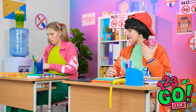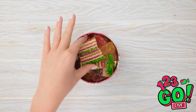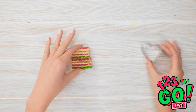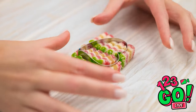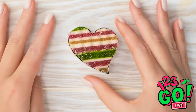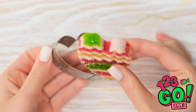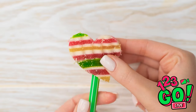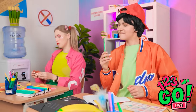I know she's gonna like this. I need this cookie cutter, though. I've got some delicious candy in here. This is the perfect size. But I need to make it romantic. That's where the cookie cutter comes in. I'll keep the extra pieces for myself. Now I'll carefully remove it from the cutter. It looks good, but I'm not finished. I'll push the end of a pen into it. It's a sweet, yummy lollipop. And it looks pretty cute.